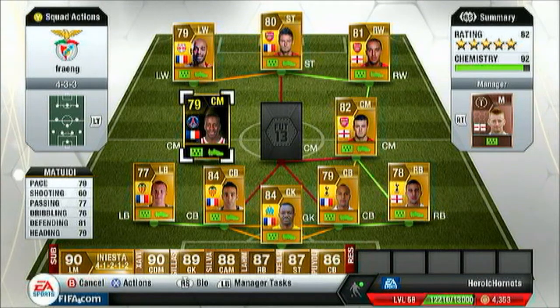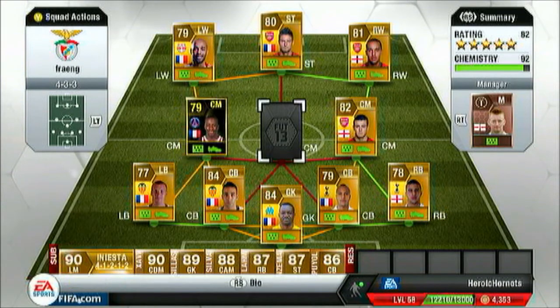This guy is so amazing. His shooting is underrated as well. But this guy feels so fast. So fast. He's just amazing. I mean, just an all-round player.